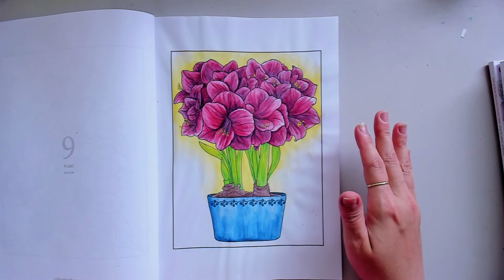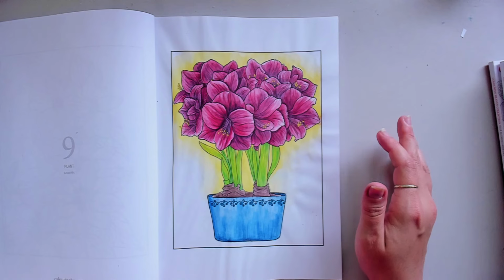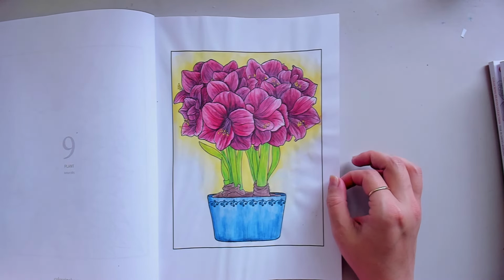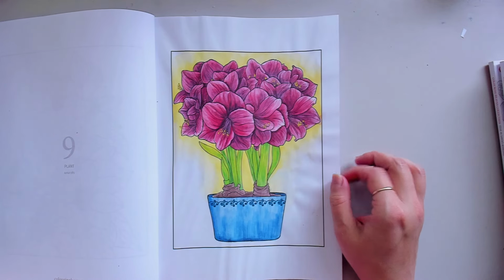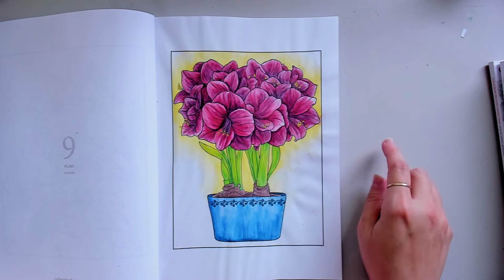So I have done this amaryllis flower. I don't really know flowers. I don't generally enjoy colouring flowers. And this one wasn't bad. It was pretty quick because I did it all in Inktense and I just had fun with it. I used a little bit of a blue glitter gel pen just on the edge of the pot here.